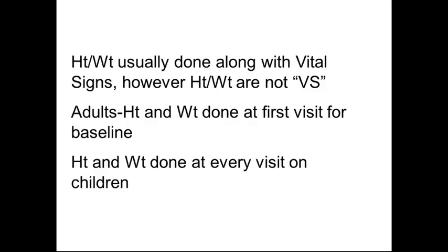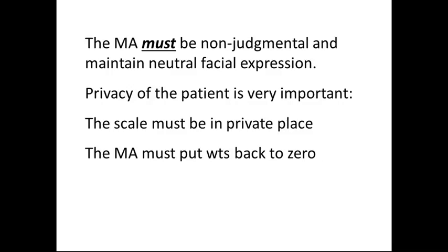Height and weight is done at every visit for a child, no matter what. The MA must be non-judgmental and maintain a neutral facial expression when taking a patient's height and weight. Privacy of the patient is very important. Scales must be in a private place. They can't be in the waiting room. The MA must put weights back to 0 once it is done.